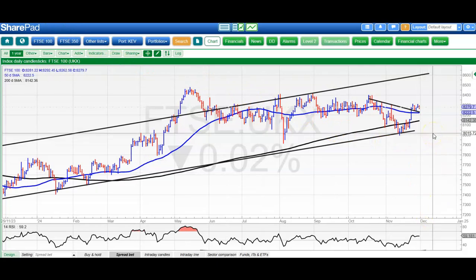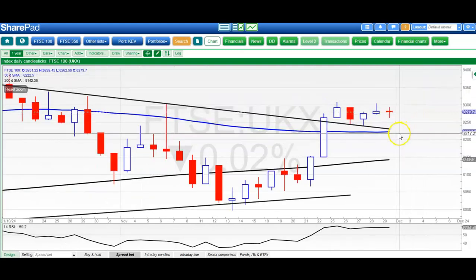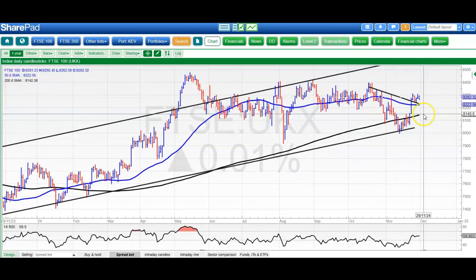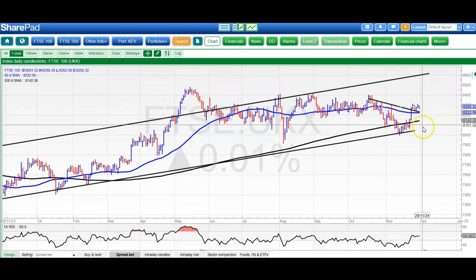Starting off with the FTSE 100, which is in this bull flag here above the 50-day moving average. Just checking to see whether that's starting to rise, which I suppose it just about is. So hopefully this is a mid-move consolidation ahead of a move up to, say, 8,400. Best case scenario by the end of the year, by the end of December, up to 8,600 at the top of that channel, which we should get given that this is seasonally the best time of the year, or the next few weeks are. On the downside, hoping that we won't have anything lower than the 200-day moving average, 8,140.